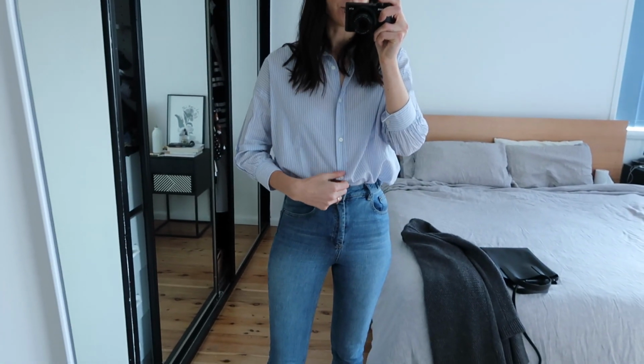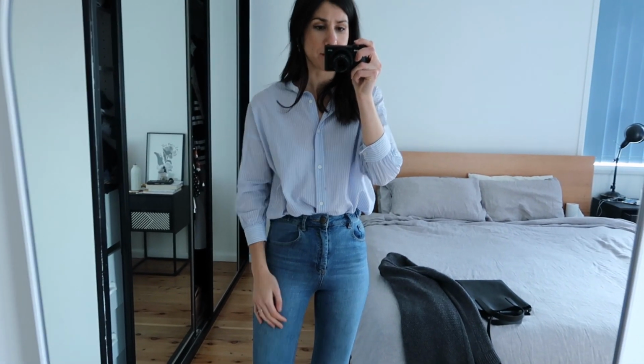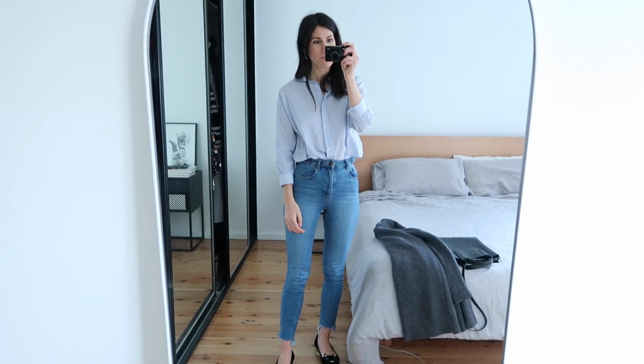Yeah, the black one I think is really good too, just with the grid check, and I find a mandarin collar blouse really flattering. So that's it from me today. I will check in with you guys tomorrow.